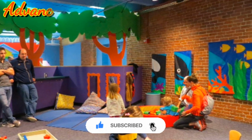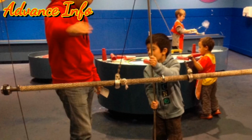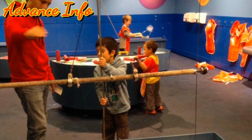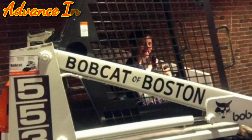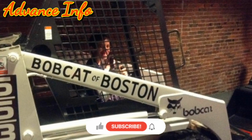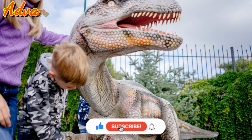The Boston Children's Museum also has a variety of exhibits that are designed specifically for young children, including the Play Space exhibit, which is designed for children under the age of 3. The exhibit features a variety of hands-on activities and play areas that encourage young children to explore and learn.